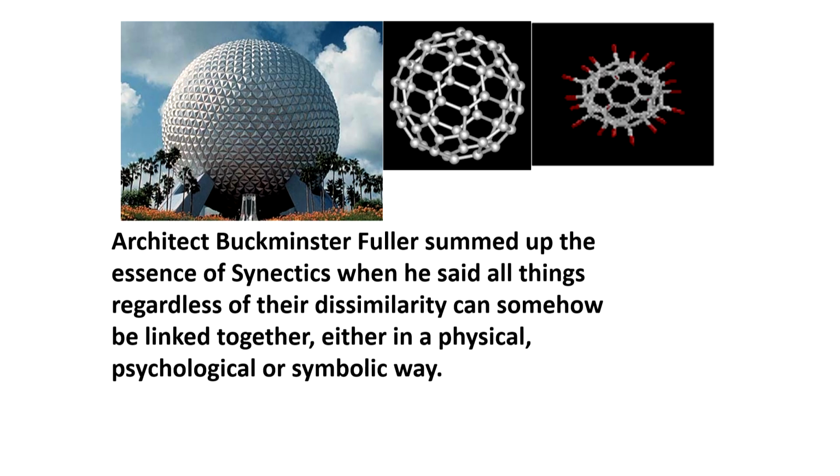One important point in synectics is the connectivity, that even though we can think of two different aspects which are very far away, yet interestingly they can inspire each other. Consider for example the architect Buckminster Fuller, who had first designed this geodesic architecture. He said all things regardless of their dissimilarity can somehow be linked together either in a physical, psychological or symbolic way, and no wonder that Buckminster Fuller had actually inspired another scientist who got a Nobel Prize in discovering the carbon allotropy in the form of C60 of carbon, which is also like a fullerene structure, and that is why it is famous as a carbon fullerene allotrope.